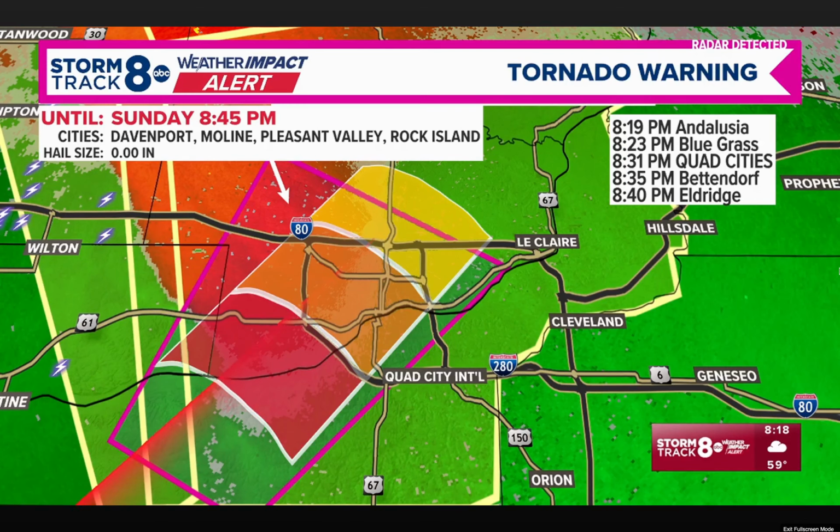And once again, just giving you an update on the timing here. I'm looking at it, it's about 8:19 right now, so it's already impacting or close to Andalusia. Bluegrass, just a few minutes for you. Around the Quad Cities itself, we're just talking over 10 minutes. Over 10 minutes for the immediate Quad Cities, even around Bettendorf itself. 8:35, okay, so in just over 15 minutes for you. If it holds together, our friends in Eldridge, it will be impacting you in just over 20 minutes or so, okay?